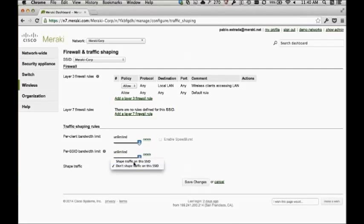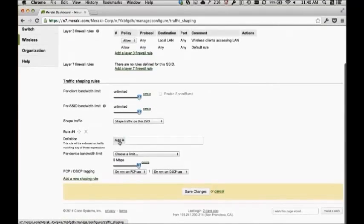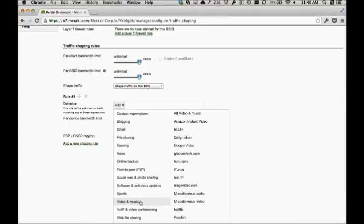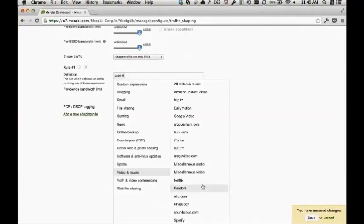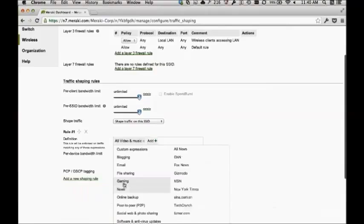For example, if we want to shape traffic on the SSID, we can create a new rule here and use one of these categories, or even select the apps individually. For example, for video and music, we can select things like Pandora, Spotify, Netflix, there's iTunes again, and so on. Well, let's just go ahead and click the whole category. And we can add another one maybe for gaming, which might be taking up a lot of bandwidth.